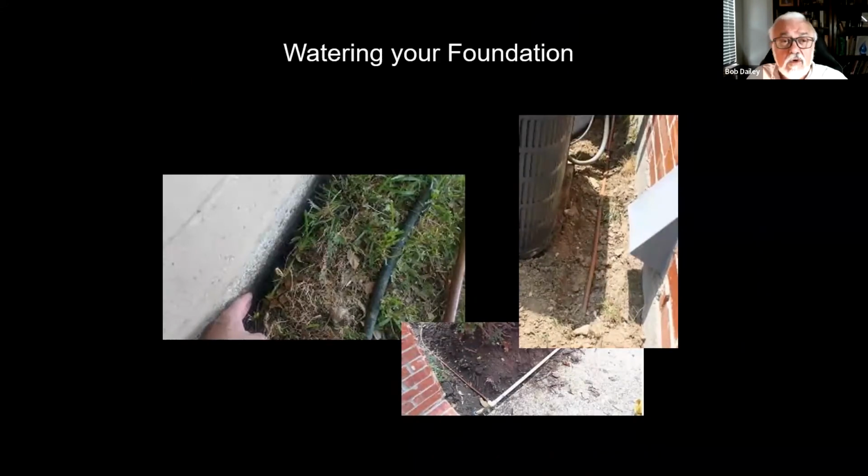One of the other ways you can use drip irrigation very, very effectively is watering your foundation.